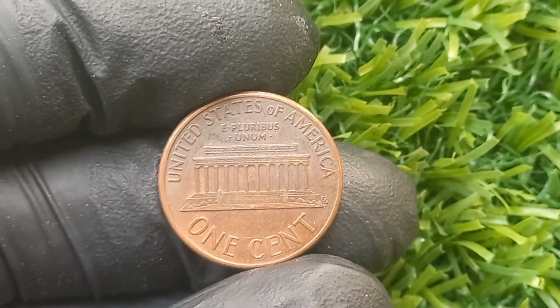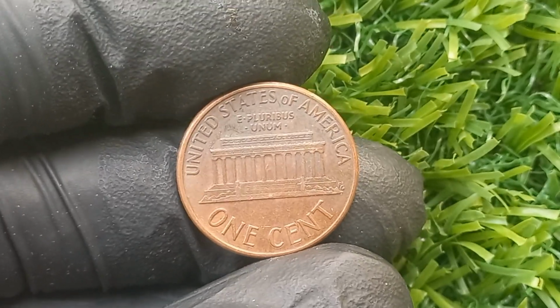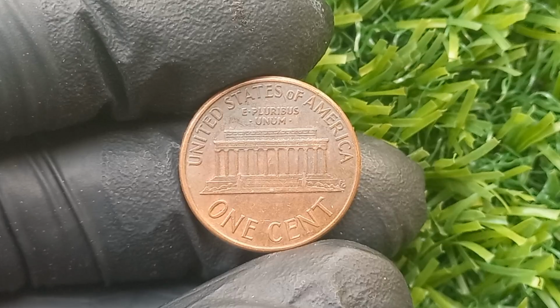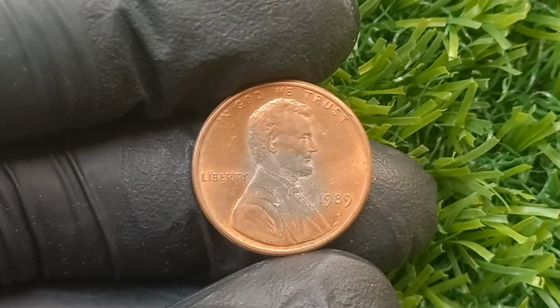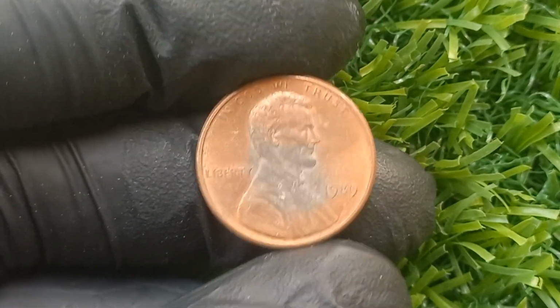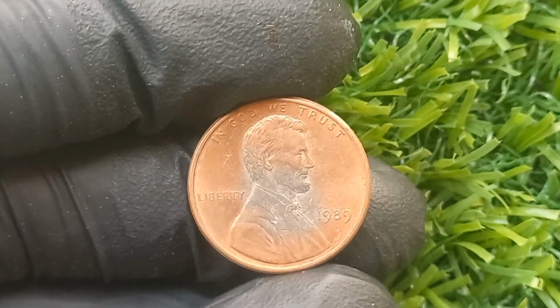The Lincoln penny, a coin almost everyone has seen a million times. For decades, it's been the quintessential symbol of everyday American currency. But hidden within the sea of common pennies, some are rare enough to rewrite history and your bank account. Now, you might be thinking, 1989? That's not that old. How can it be worth nearly $1 million? Great question. Let's break it down.